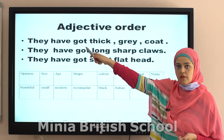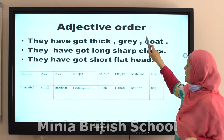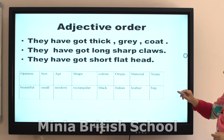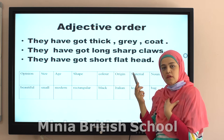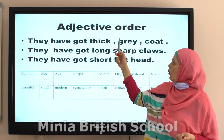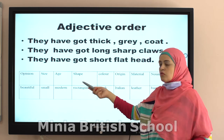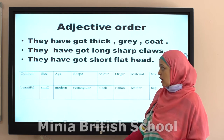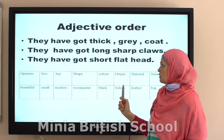This is about floss, describes floss. They have got thick gray coat. Thick is what? Size. Yes, this is the first thing that I said. I'm talking about my size, and then the color. I skipped the age and the shape. It's okay, doesn't matter, I didn't use them. So I don't have either age or shape. So I talked about the size and then the color.